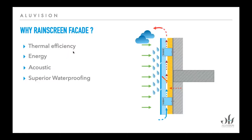When we add the rainscreen facade, around 90 to 95% of the water is addressed by the outer skin, and the remaining 5% which enters the system is maintained by the cavity inside these two walls. So moisture is controlled like this. There is no condensation. So this is giving better waterproofing to the building.